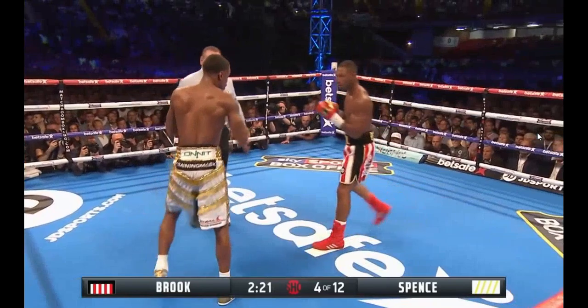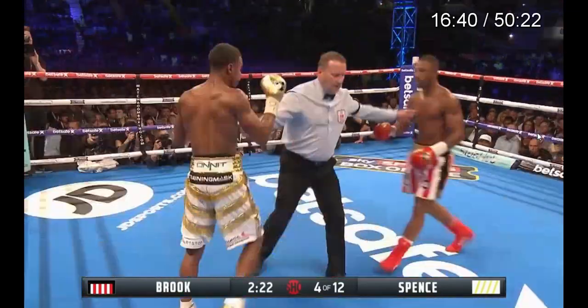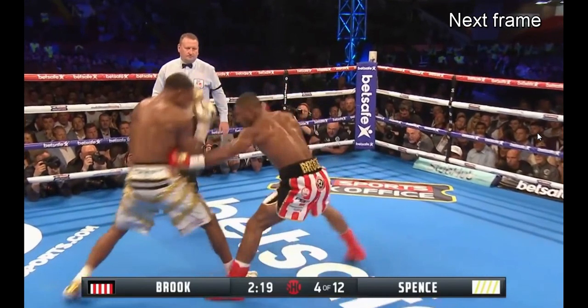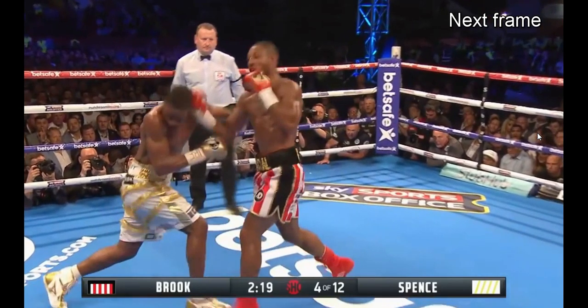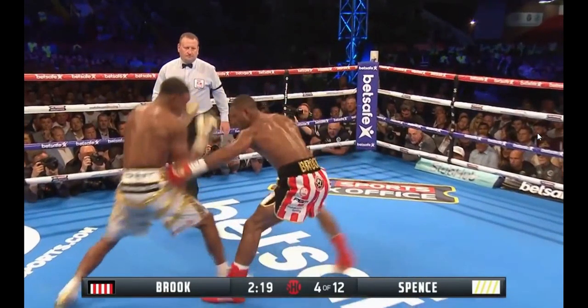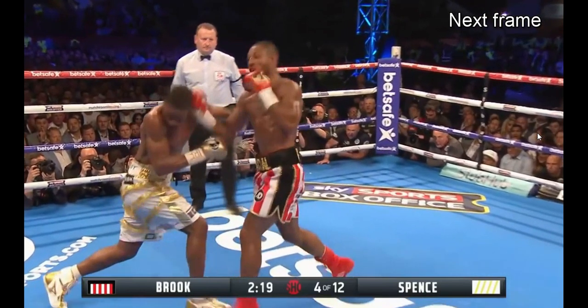Ooh, so let's look at this. Interesting. So Kell Brook, again, noticing as soon as Kell Brook goes to shoot a shot, Errol Spence immediately goes to the high guard. So Kell Brook is able to easily go to the body. Errol Spence does a decent job of moving back. So we'll watch Errol Spence. When that body shot comes, he takes a slight step back, and then goes to counter with his straight left hand. It doesn't get there.